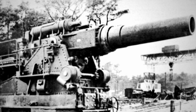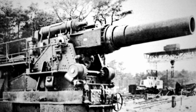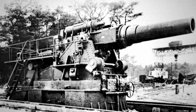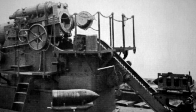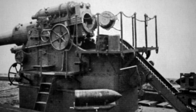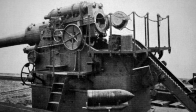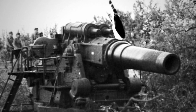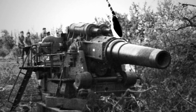Design and testing commenced in 1906 and would go on until 1911. All the extensive testing resulted in the 42-centimeter Gamma Gerät, or Gamma Device Siege Gun. It was the largest artillery piece ever fielded by the Germans at the time, measuring over 13.5 meters in length and 4.25 meters in height. The Gamma had a maximum firing range of 14,000 meters and could effectively outrange and destroy French defenses.